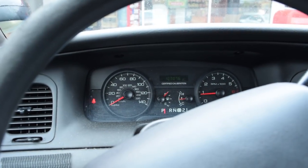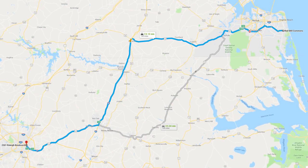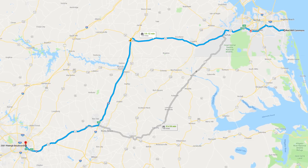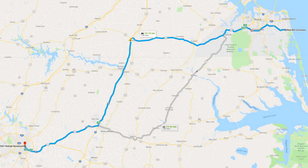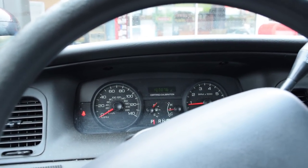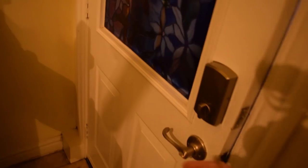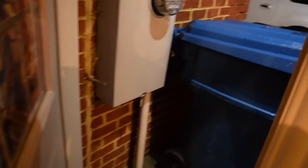So now we have our 200 mile journey ahead of us, so let's see if this thing will make it back. And if it makes it back without any incident, then there shouldn't be any video clips. I hope that I do not have to record again until I get home, because if I do have to record again, that means that the car broke down on the side of the road, and that would not be good, obviously. 200 miles later, and we are finally home.